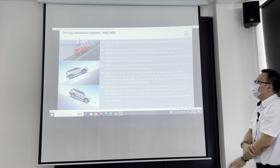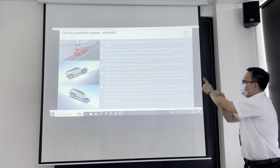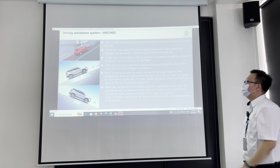For the hill assist, normally all the models have it. All the variants also have these two. For the X50, all the models have this system. Hill assist and hill descent control are both included.